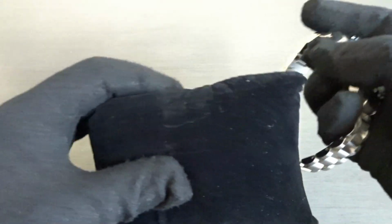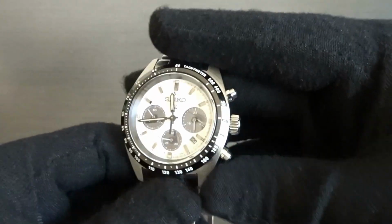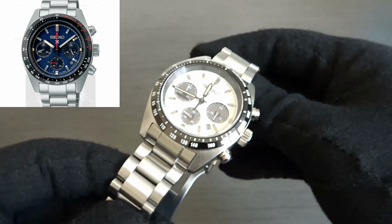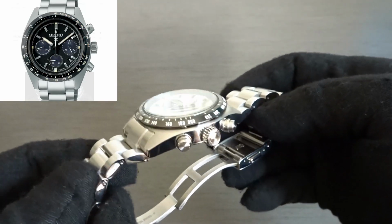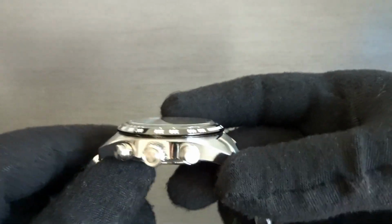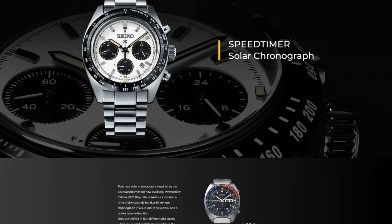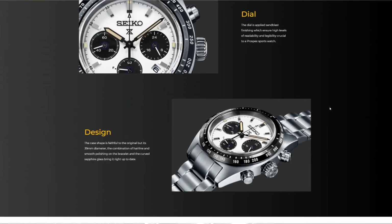Along with this Panda version, there are three other colorways in the lineup. There is the blue dial with red accents SSC815, the beige dialed SSC817, and the black dialed SSC819. Of those, I kind of like the beige dial more than the other two. This Panda dial version seems to be the most popular, and I think Seiko knew it would be, as they feature it prominently on their SpeedTimer product page.